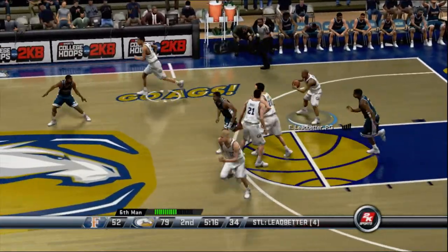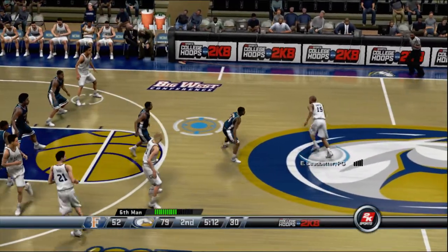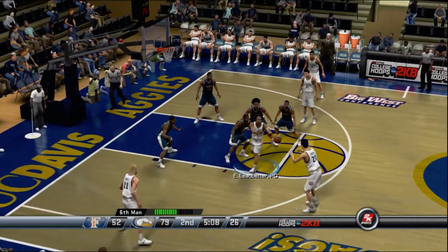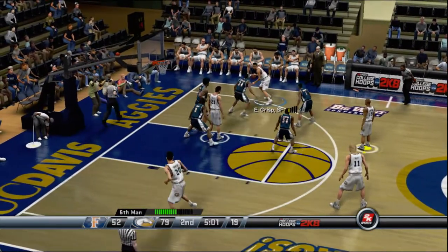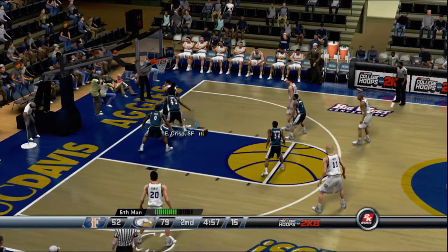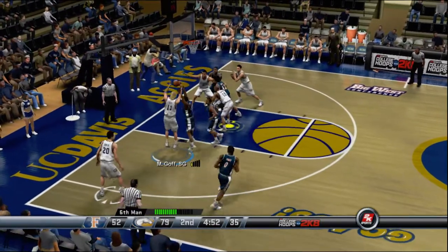The steal by UC Davis. He was trying to thread the needle, Vern. There just wasn't enough space for that pass. Kicks it out to the outside. The crossover. Ledbetter has it at the top of the key. Feeds the left wing. Irvin launches one from beyond the arc.